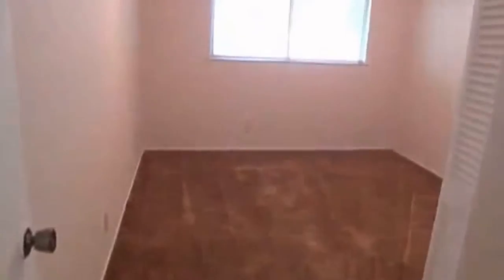This is the loft area. It's got a wall AC unit to cool you off here in the summer months. Window AC unit. Okay, this is a good area to have an office. And then third bedroom. Again, we have blinds in all the windows, ceiling fans in all the bedrooms.